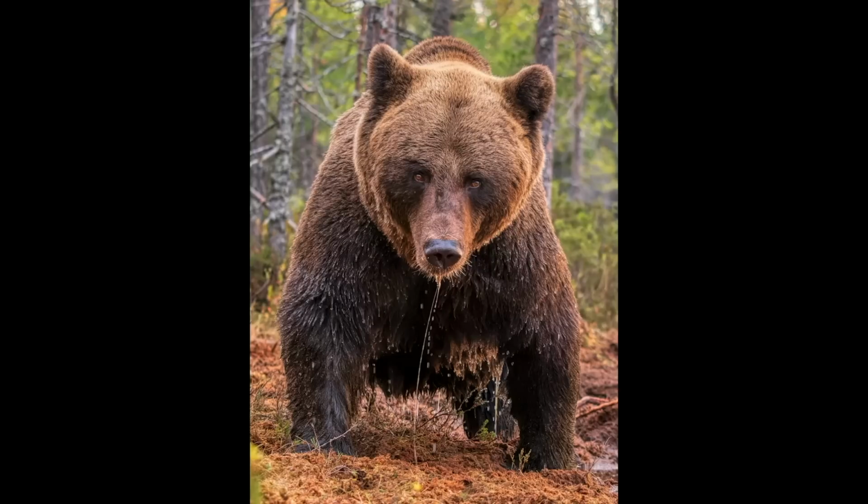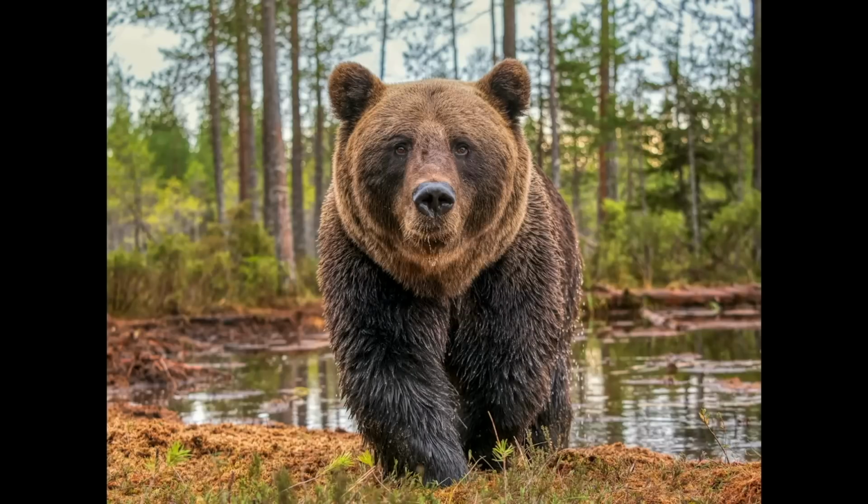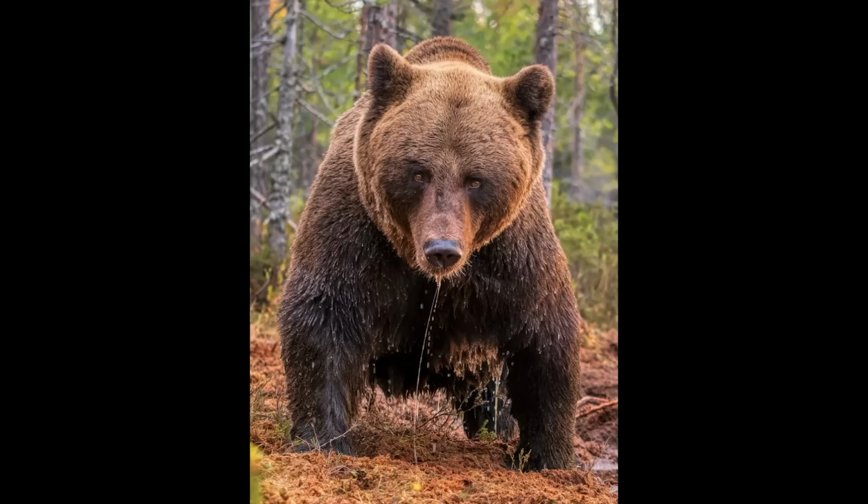Now, the light was very low, so I increased the ISO to increase the shutter speed. There we go, it's my little dance there. I did that because I don't care about the noise. All I care about is getting the image, and wow, did I get a really cool image. One of my favourite bear images ever.